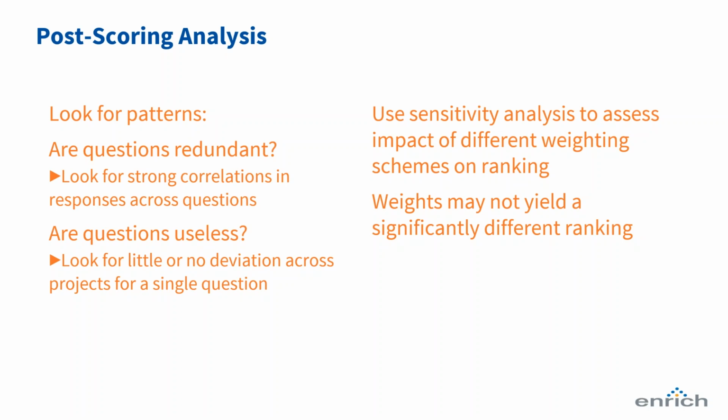And then finally, using sensitivity analysis to assess the impact of different weighting schemes can be very useful. So if you want to weight one category or one question a little bit more, a little bit less as a function of what your executive team finds important, and then look at the change in ranking for your assets, you'll get a sense of whether those changes in importance actually have an impact in the change in ranking.